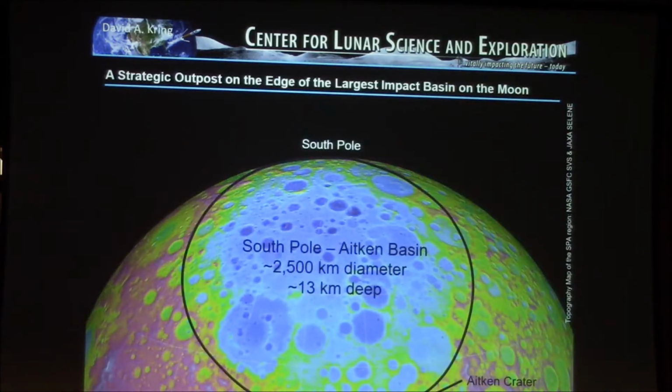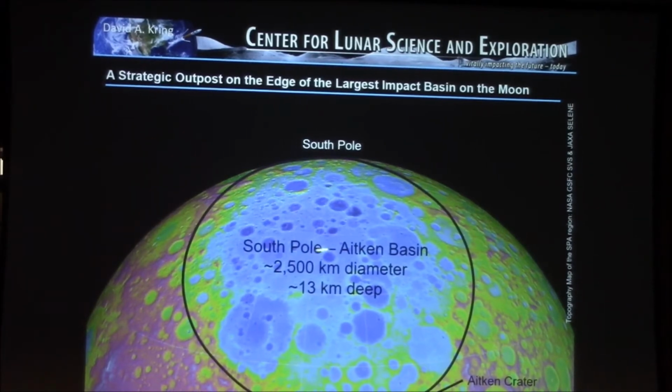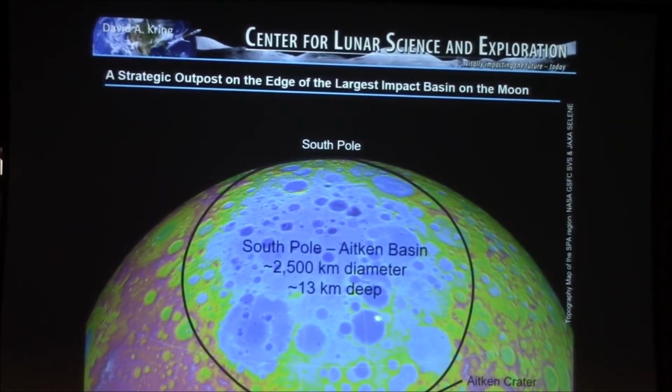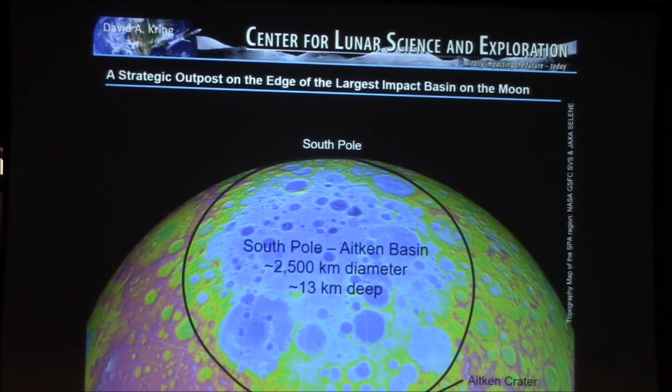Now, these missions, certainly Artemis III, landing at the South Pole, are going to establish an outpost on the edge of the largest impact basin on the lunar surface and arguably the largest basin in the solar system. It is called the South Pole-Aitken Basin because its diameter spans from the South Pole 2,500 kilometers to the small crater called Aitken. It's 13 kilometers deep, so it is an absolute monster. So, you know, this is a good size structure relative to the United States and North America. It is quite immense.